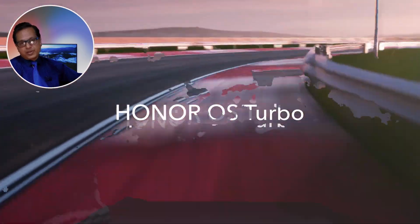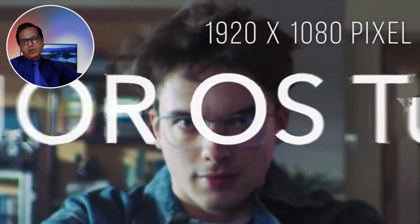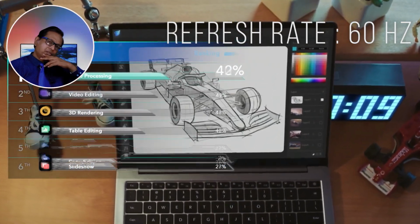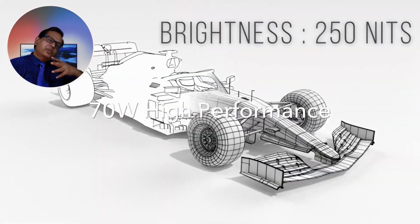If we are talking about the display, it has a 14 inches Full HD IPS display with a resolution of 1920 by 1080 pixels, which is ideal for reading, writing, and watching videos. And also, it has got a refresh rate of 60 Hz, which provides a smooth and fluid experience. It has got a brightness of 250 nits.